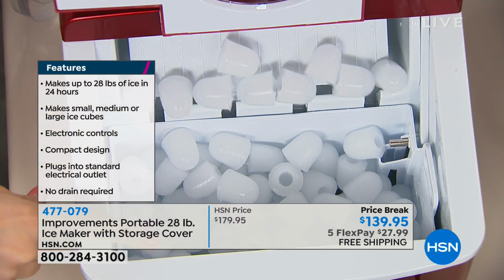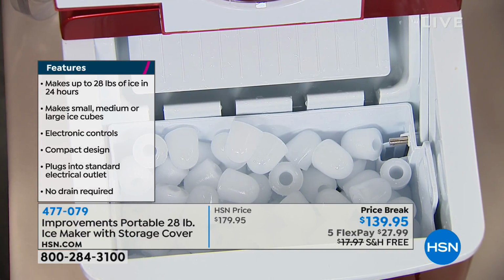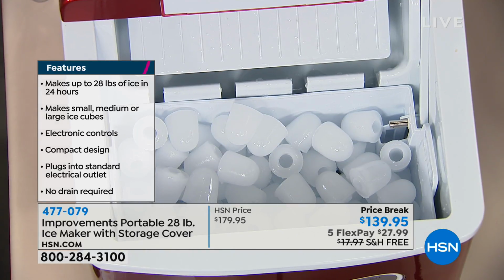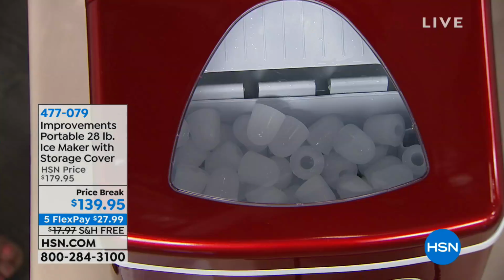And as soon as it is dumped into that tray, it goes back, do you hear it? Goes right back to making that next tray of ice. That is so fabulous. So fun. It's just great. It's kind of mesmerizing to watch. And you can actually see where the ice is in the process too, because of the window. Yeah, this is so great.